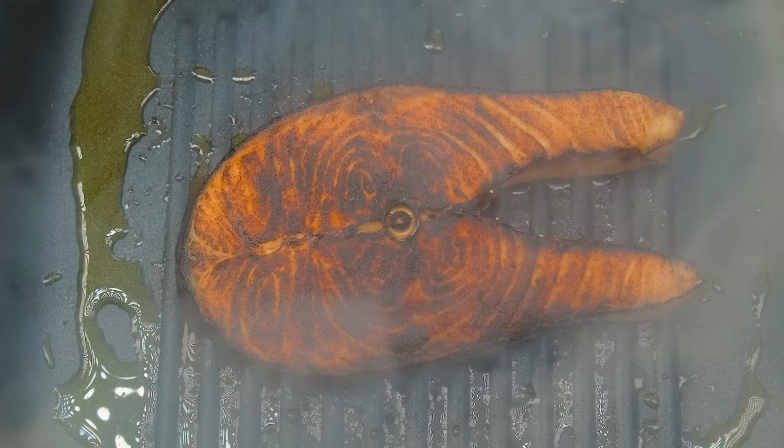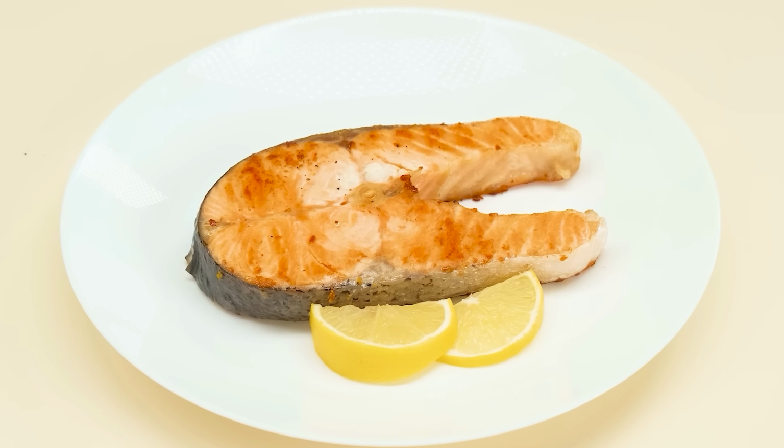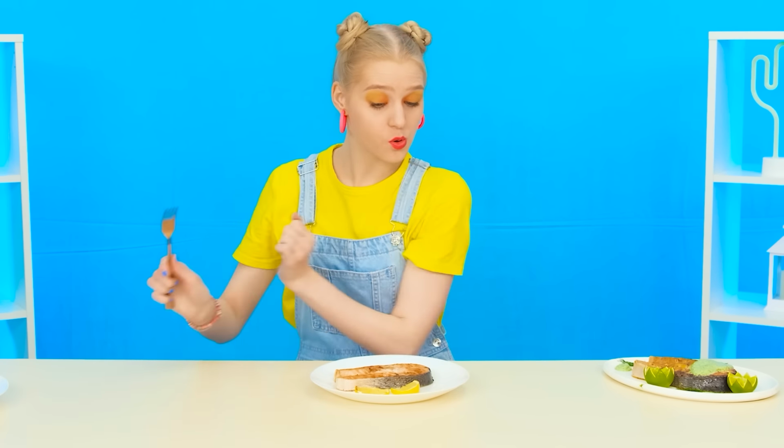Oh, you need to be more careful, Jane. Look what happened to your piece of fish. But there's no time left at all. We'll have to serve fish like this. It doesn't look very good, to put it mildly. What can be said about Grandma's fish? Perfect! And finally, the chef's dish. Yeah, such a serving would be appreciated in any restaurant. Would Mary appreciate it? We'll find out.